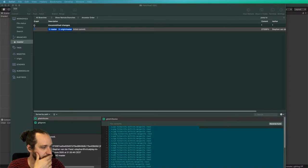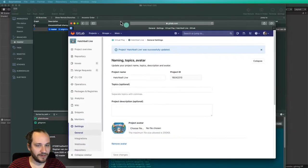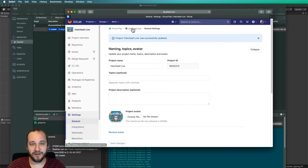Look for the icon. I'm not going to show you all my Google Drive files. Hatchball icons, let's see, Steam assets, nice little icon. Yeah, this one should do it. Oh, that's too big. All right. Let me choose a different one then. Hatchball icon. It's not perfect yet, but it's something.